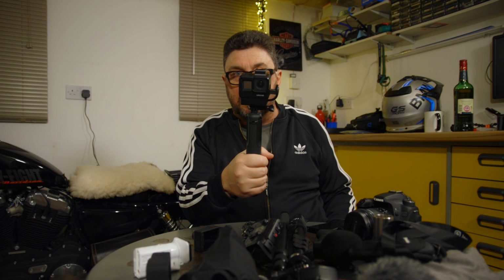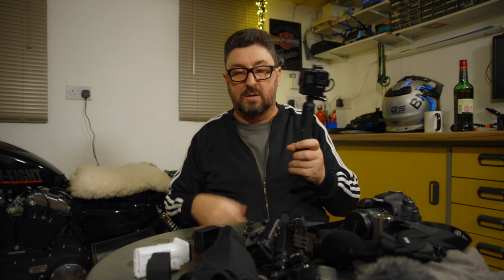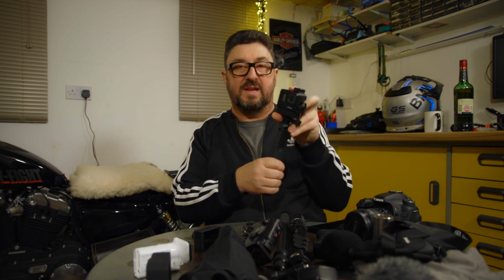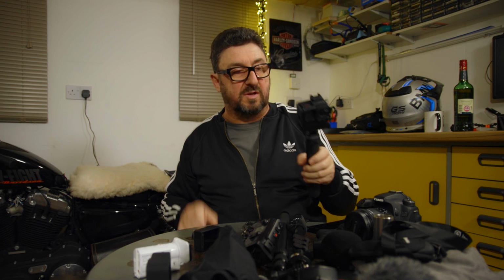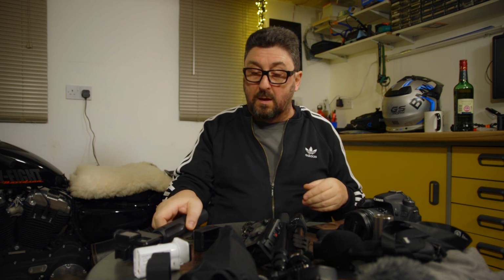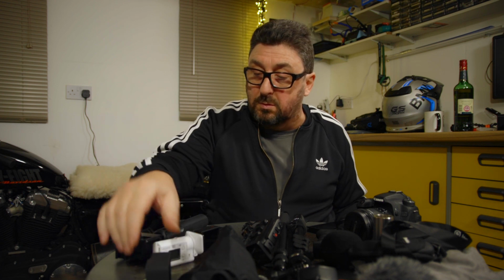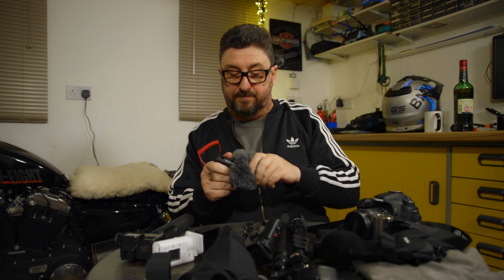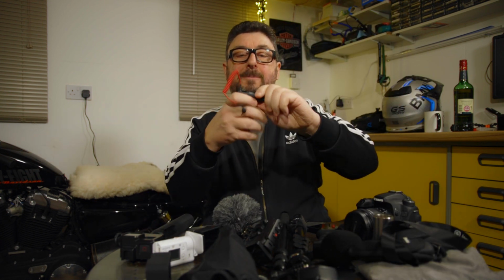And that one here will be the camera I use for B-roll or for vlogging when I'm riding, because you know yourself, it's set up so if you hit the button it's recording, and you have the benefit of the screen.